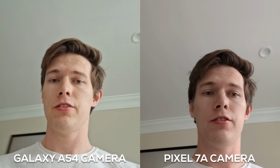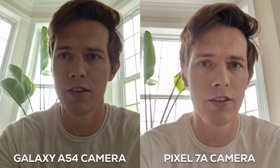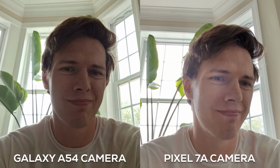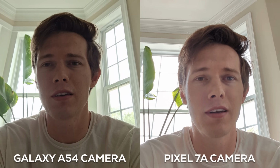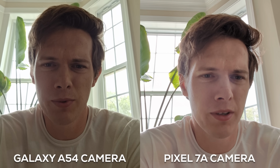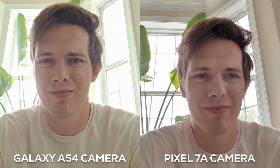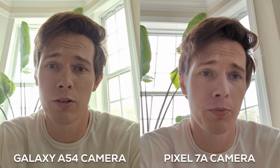Now the colors are actually a lot more different here on the front-facing camera, as is the dynamic range. Again, I think the Pixel's pulling ahead here, but yeah, it just looks a little too dark on the Galaxy. But let me know what you think. These, again, fortunately are both able to shoot 4K. That's something that we didn't always see on the front-facing cameras of mid-rangers. So I'm pretty happy with both of them, but like I said, if I tap on my face, see if I can brighten it up, I have to manually brighten it. If you can manually brighten it, it actually looks pretty good on the Galaxy.